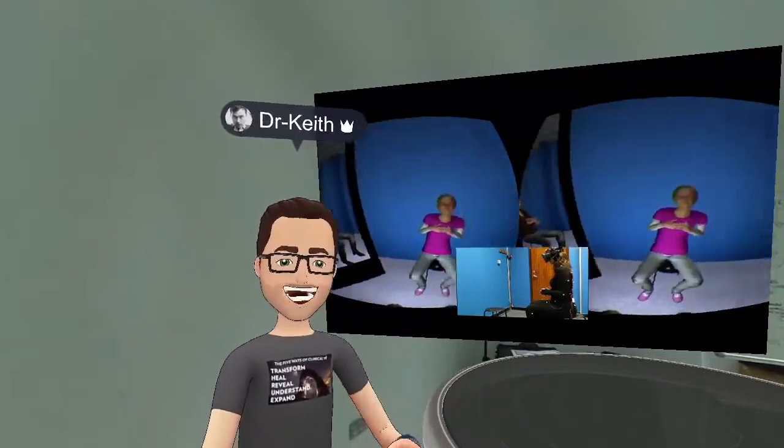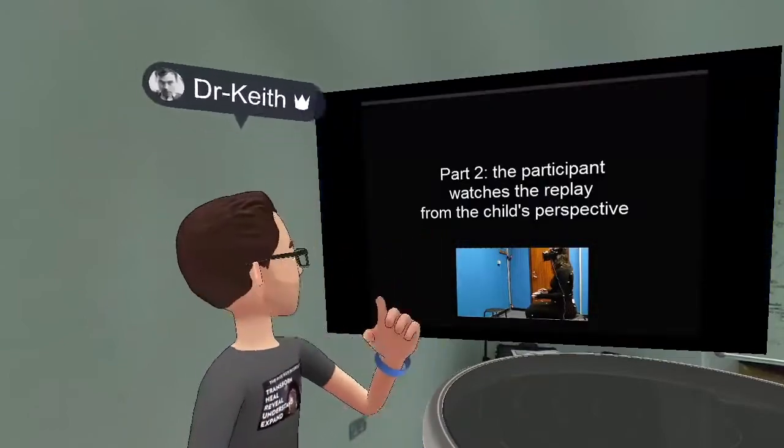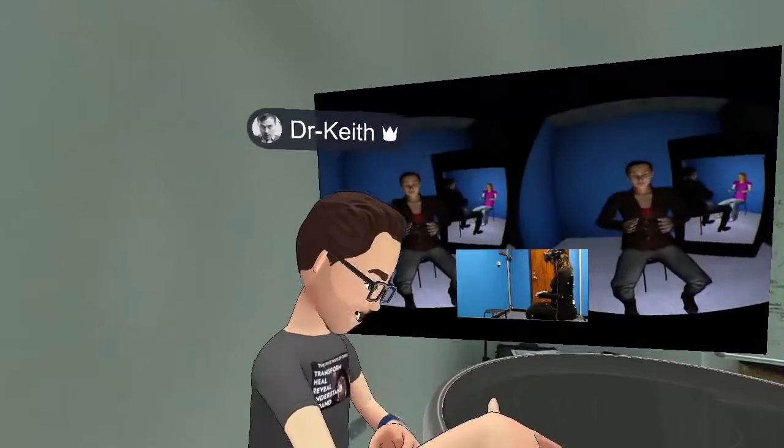And the second part of this would be the role switch. So as you can see here, the participant watches the replay, but from the child's perspective.